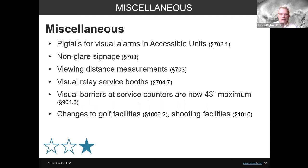Also, some small changes to golf facilities and shooting facilities. I don't really work on those that often. They don't come up very often. So be aware that there might be some changes there that you should look further into if you're working on one of those types of facilities.